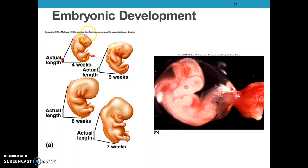We can see the gills that are developing right around here during the 4th week. But as we progress to the 5th, 6th, and 7th week, those start to go away, and we're starting to develop into something that starts to look much more human-like.